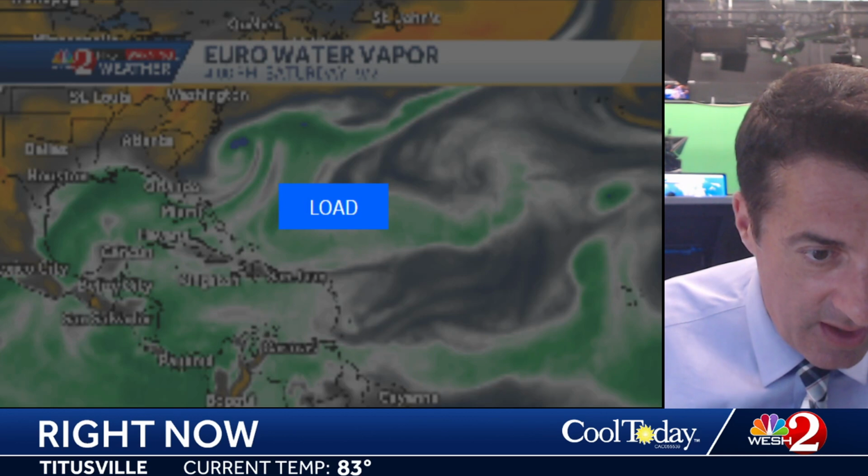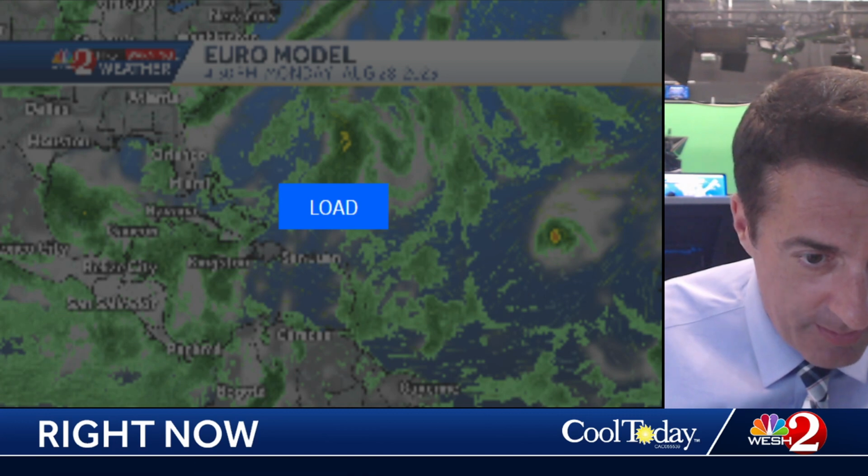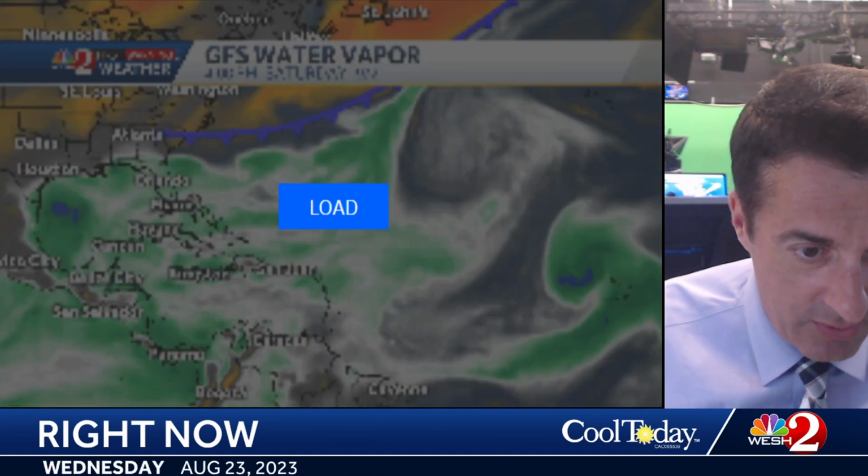All right, so let me do a few things here with regards to the tropics. What I'm going to do is show a couple of the different models, and then I'm going to do them side by side. So here's the raw European computer model. What it's doing here is it sees the first front, and it's pulling Franklin north and east.